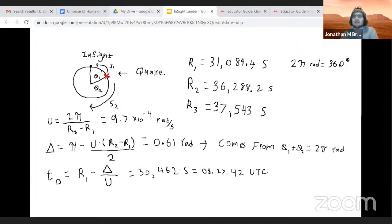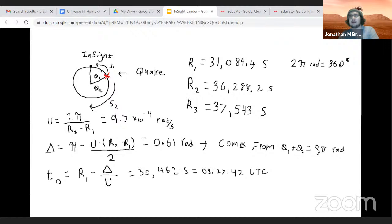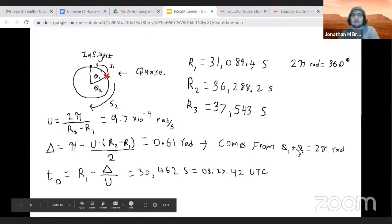And then delta is a little more complicated. Delta is the distance to the epicenter of the quake. It's the same thing as this angle theta 1 that I drew here. I should call it delta. It's just the angular distance from InSight to the epicenter where the quake occurred. And this basically comes from the fact that the sum of delta, or theta 1, plus theta 2 is equal to a full 2 pi radians, or 360 degrees. I'm not going to do the math for this because it's probably not worth it, but that's where it comes from if you want to try to figure it out.